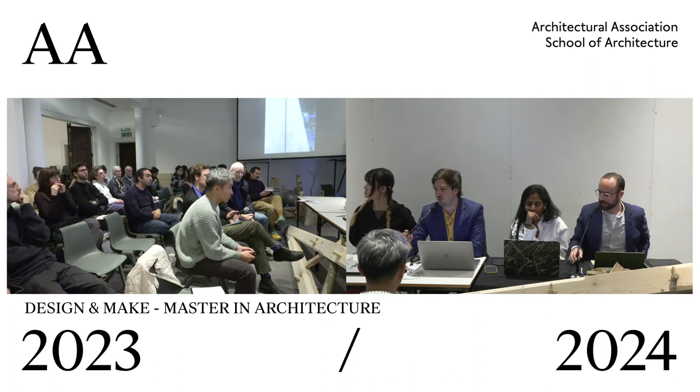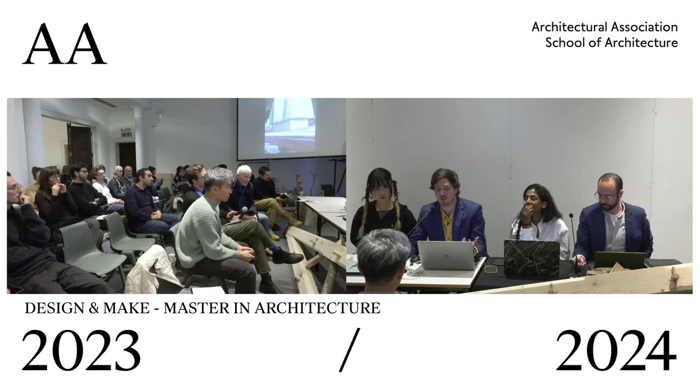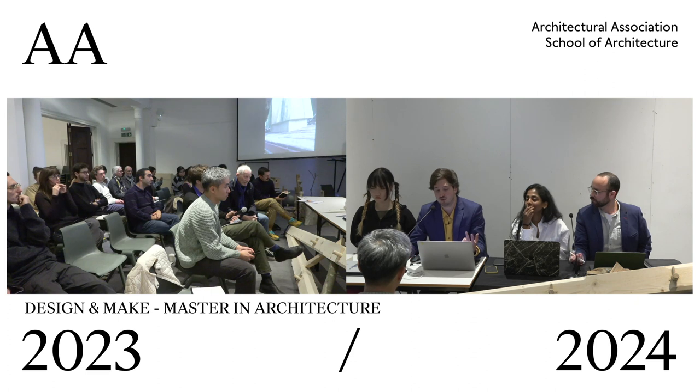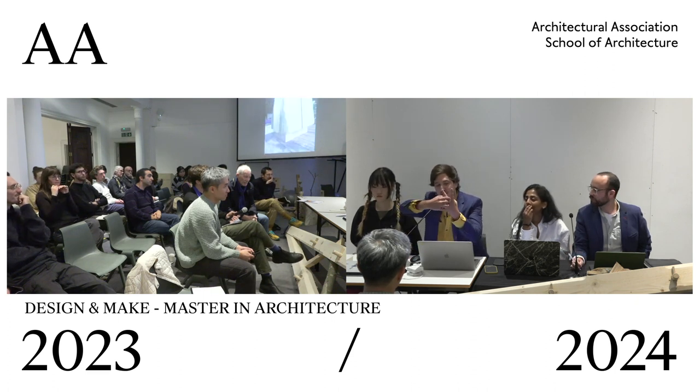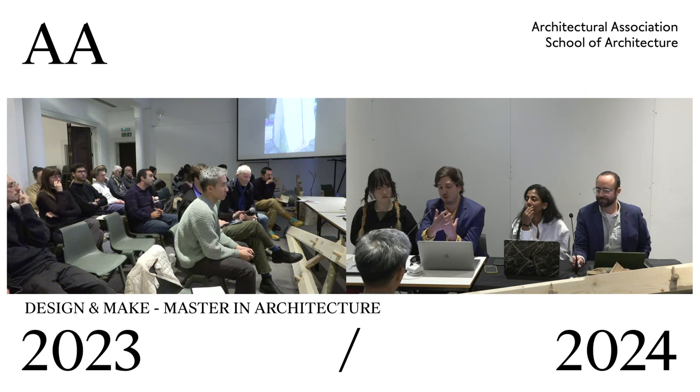And I think that we also sort of started a conversation with the forest, because for example, when selecting the forks for the columns, if you analyze a fork and apply pressure to it, it's going to split in this part. So we created the glue lam to reinforce it and make it work all together.